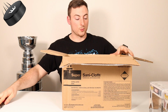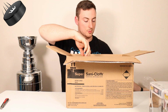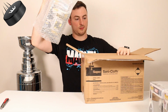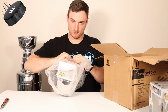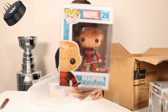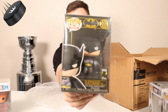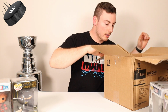This is actually a pretty big box for only 1 pop, so I'm guessing he did a pretty good job packing it up. Oh, he actually threw some extra pops in here. So we have a Batman pop, it looks like, and a Deadpool pop. Let me see if I can rip this open here. Oh, very cool. Oh, it's from 2013. Wow. All right, so he looks like he threw in an extra Deadpool pop for me. Thank you, Connor. Appreciate that. And he also threw in a Batman pop. I actually think I have both of these, but still really appreciate that. Thank you. All right, let's see what else.